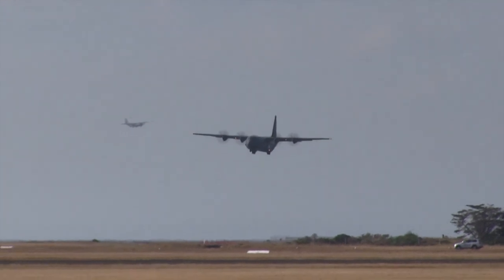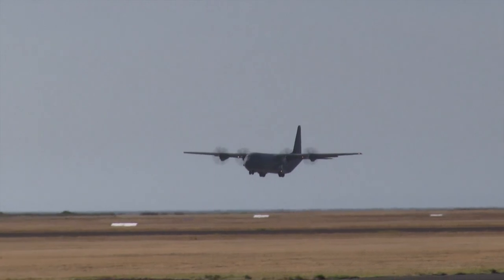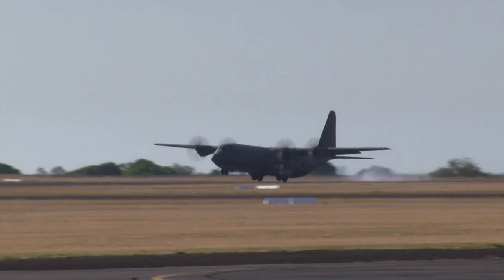Proceedings were kicked off by the arrival at Point Cook of the two C-130J Hercs from RAAF Base Richmond, northwest of Sydney, which is where No. 37 Squadron, who operate the aircraft, is based.